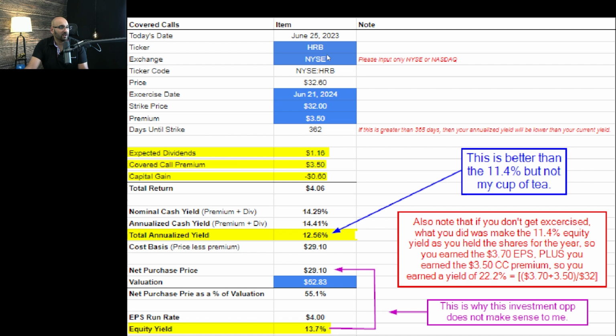So if you put in the ticker symbol, you'll get H&R Block pulled up with the share price, and then you just put in the exercise date for the option that we're looking at, and then you put in the strike price, which was 32, and you get the premium. The first thing you should notice is that if you buy the stock for $32.60 and you agree to sell it for $32, you're going to lose 60 cents on this transaction. And so that's right here. It auto calculates, so you get a negative capital gain.